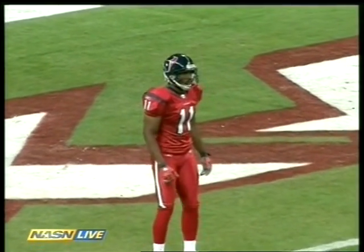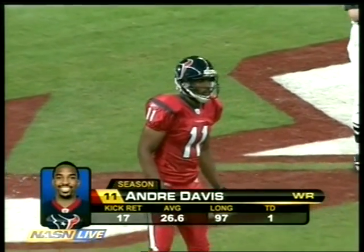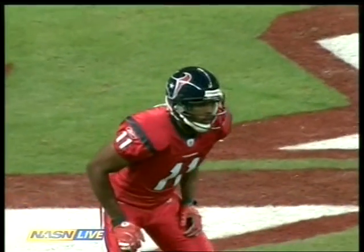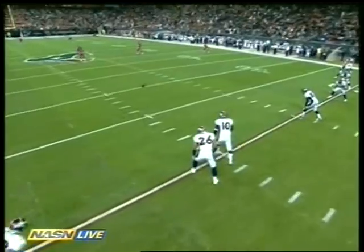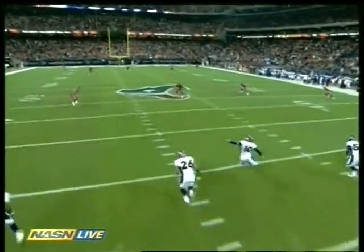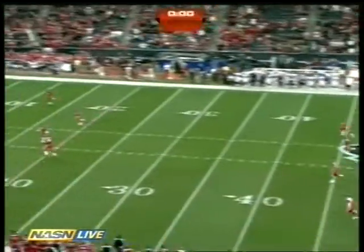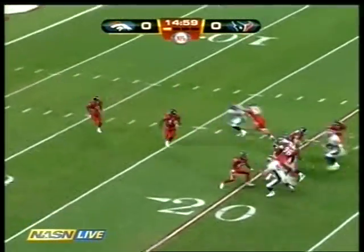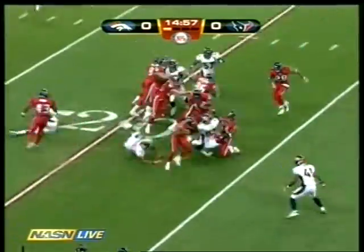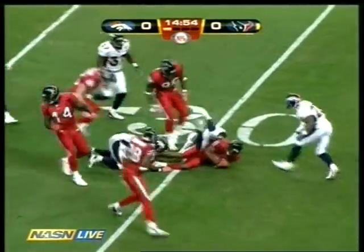Todd Sauerbrunn teeing it up to kick off for Denver. And that's Andre Davis, the deep man, standing at the Houston goal line. The winner for sure stays alive in the playoff hunt. And the game underway as Sauerbrunn kicks it. Davis from about the three. Looking for a seam, got it for a moment. Breaks free and takes it to the 30-yard line.